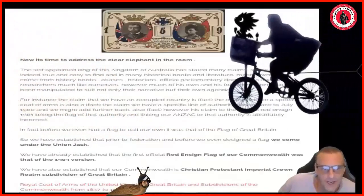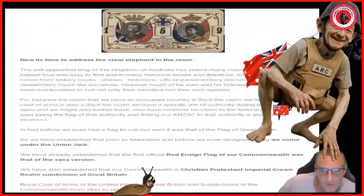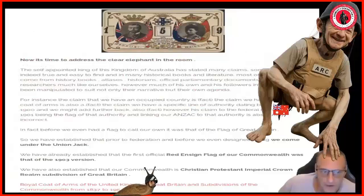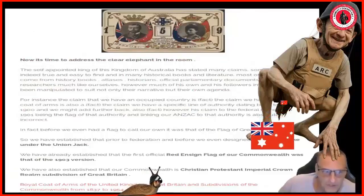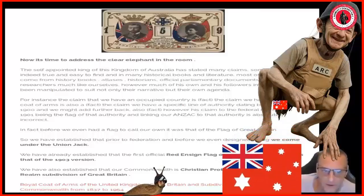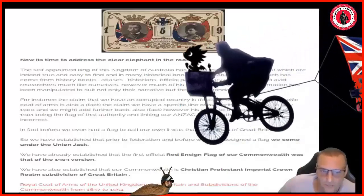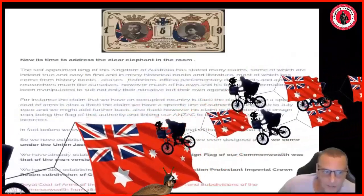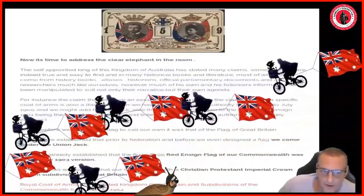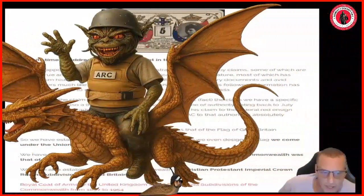The self-appointed king of this Kingdom of Australia has stated many claims, some of which are indeed true and easy to find and in many historical books and literature, most of which has come from history books, atlases, historians, official parliamentary documents and avid researchers much like ourselves. However, much of his own and his followers' information has been manipulated to suit not only their narrative but their own agenda. For instance, the claim that we have an occupied country is fact.